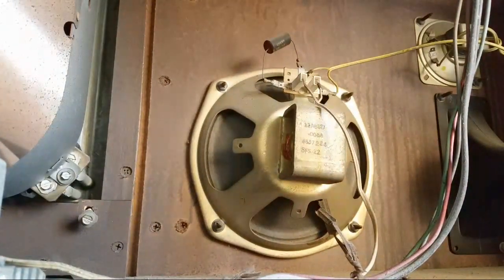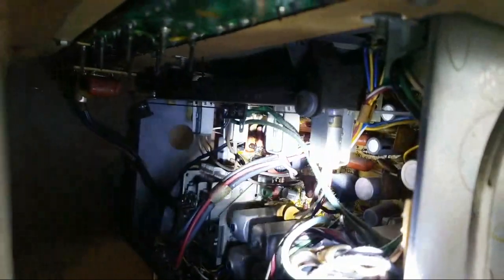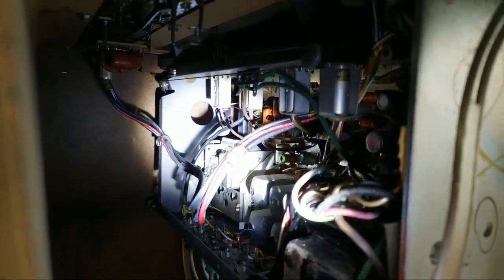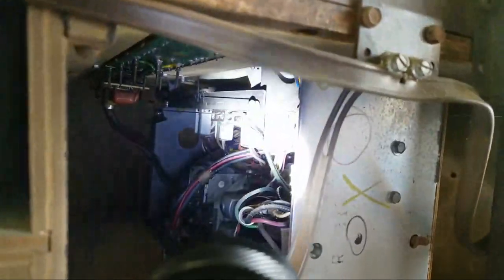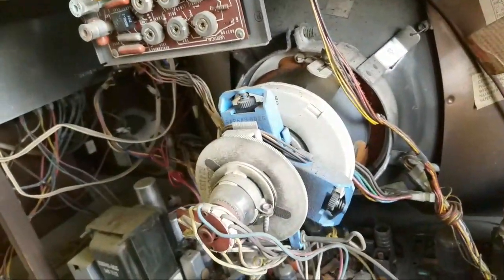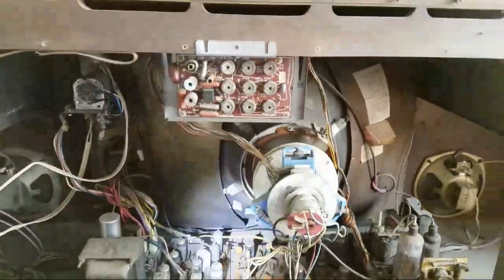Stand by, I'm gonna set this down and grab a flashlight. Just let everybody look at that for a minute. It's actually got a power transformer in there. Where are the outputs at on the? Take a guess at the CRT. It's probably well done on the well done side.